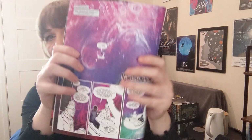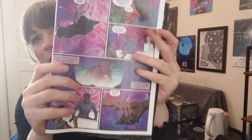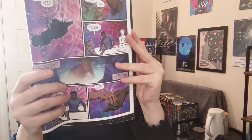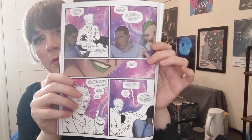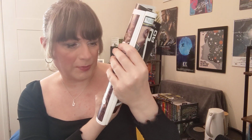And Indigo Prime is a prime contender for some of the best art in a comic. And again, this is by Kek-W and Lee Carter. And again, contrast, all within a matter of pages. It just keeps your attention. This is pretty mind-blowing. All these body parts.